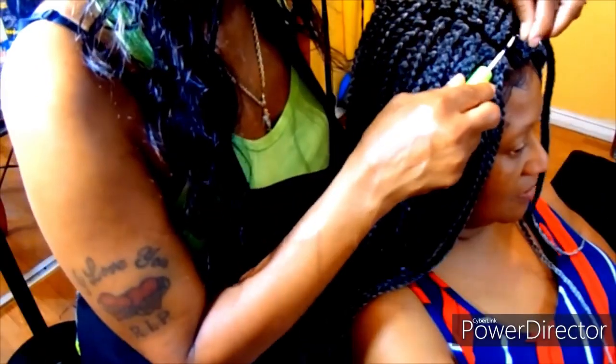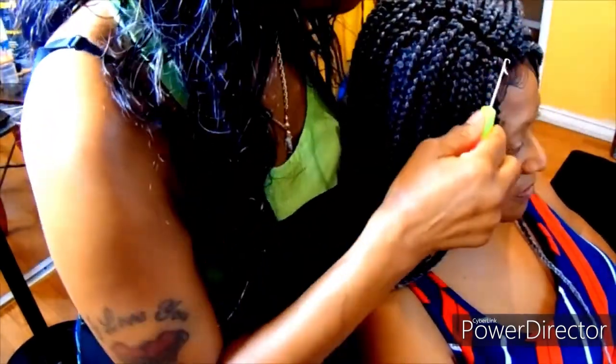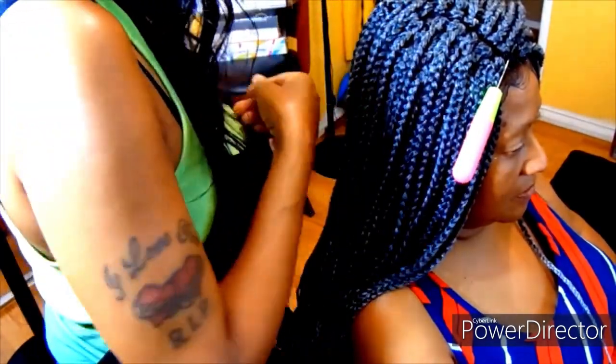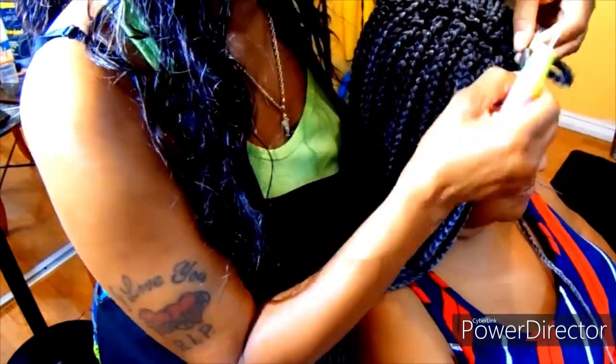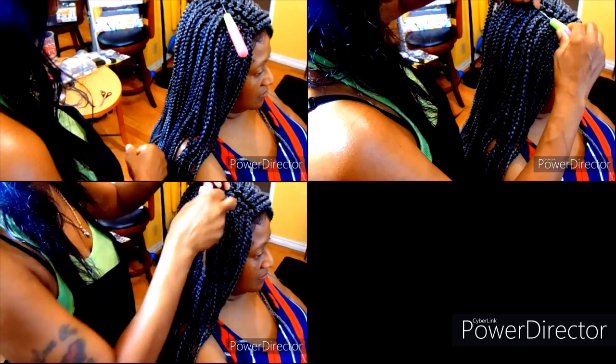So again, you can purchase this closure pre-braided, and all you have to do is just attach it onto your head, because remember, it has an elastic band already attached. So all you have to do is slip it on your hair. Ladies, no glue is needed for this closure. Again, you can buy it pre-braided or you can buy it not braided and braid it yourself. So it is up to you. Again, this is as easy as 1, 2, 3. You can't get any simpler or any easier than this.